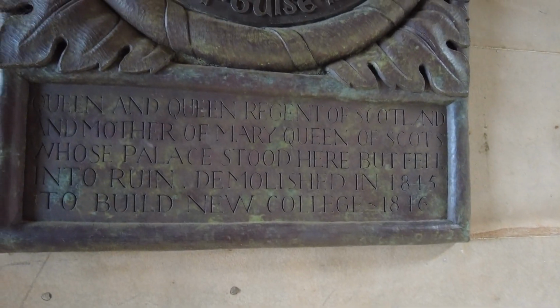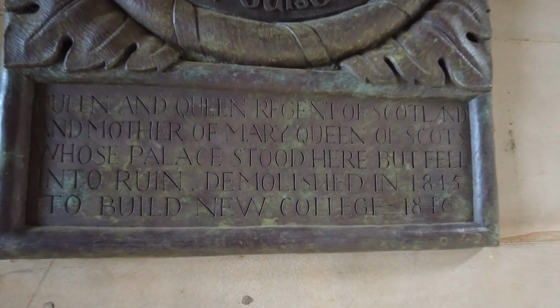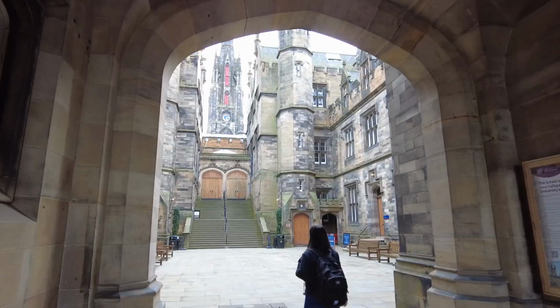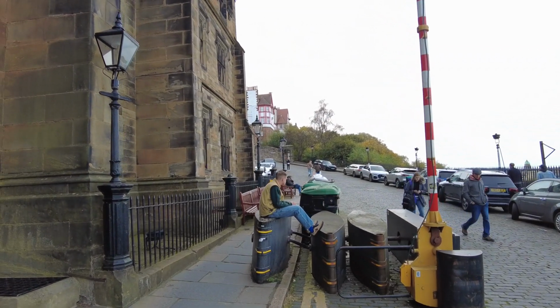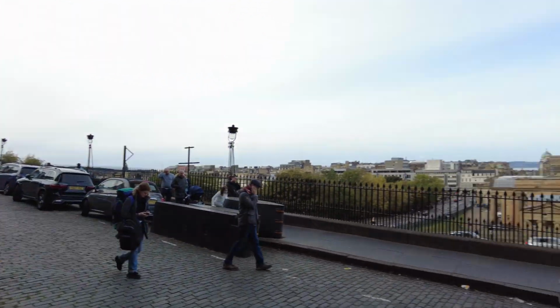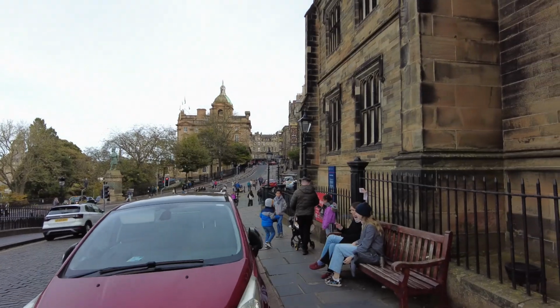So here you can see that there was a palace before, which was demolished, and then this college was built, which is part of the University of Edinburgh. From where we have one option to go on the left hand side towards the castle and town, and then you have another option to go towards the right.